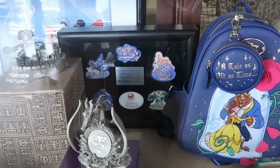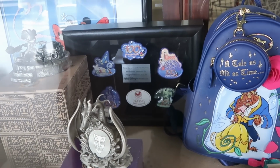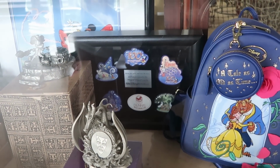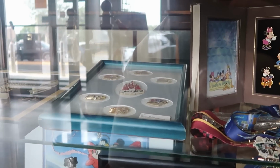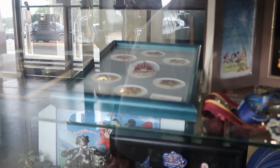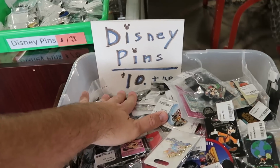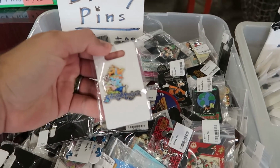But check out this pin set that they have back there. It's actually to cast member Dennis for the Mickey Mouse Club. Looks like you get a bunch of different pins in there, but they do have a lot of rare offerings. Like this set from Disneyland is a huge set, and I do want to show some of the different pin offerings. They have these bins here, $10 and up. You never know what you'll find in there.